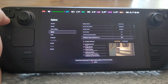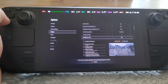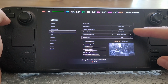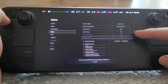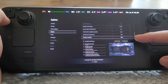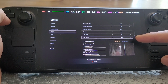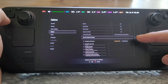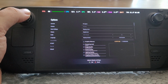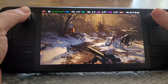I can't stand tearing. FSR is off. Obviously you could turn that on if you wanted to. Normal rendering mode, image quality 1. If we go down, we can see texture quality high, mesh quality mid, ray tracing off, volumetric lighting low, shadow quality mid, contact shadows on, film noise off, depth of field on, lens distortion on. There we go. So we've got some nice settings. Yeah, it runs and looks absolutely great.